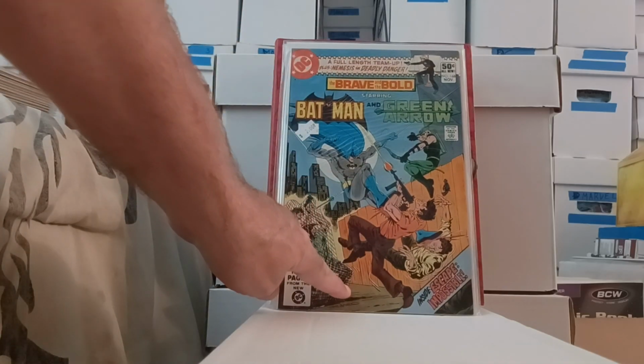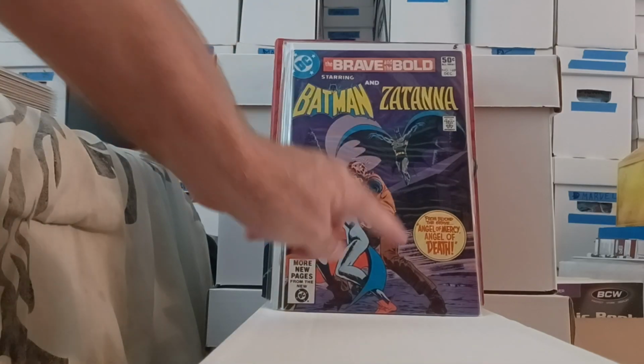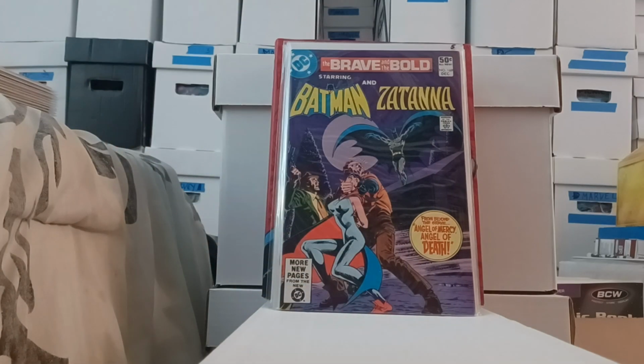Such a great cover. And Nemesis in this one again is a backup story while you've got Batman and Green Arrow. Now if you remember in JLA where Zatanna switched her costume, it looks more like it's trying to be a superhero than a costume for practicing magic, which I don't like over the other one. But this is where she makes an appearance with Batman in Brave and the Bold.